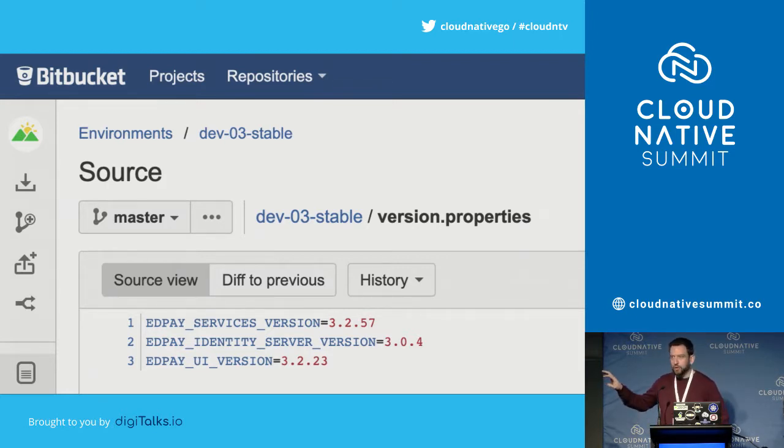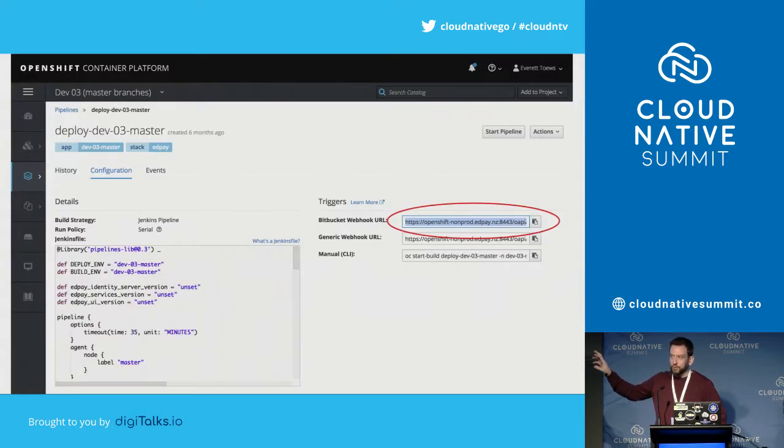And then the version.properties is even simpler. The fact that these files are broken out as two different things is just something that we did to make it easier for the people who are using this to understand. They typically only ever change this one file, to the version of the services that they want running in a particular environment.